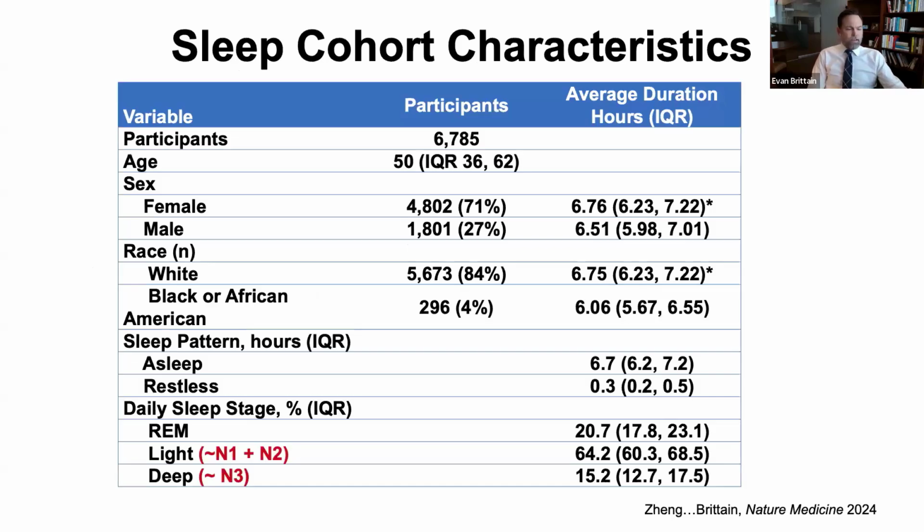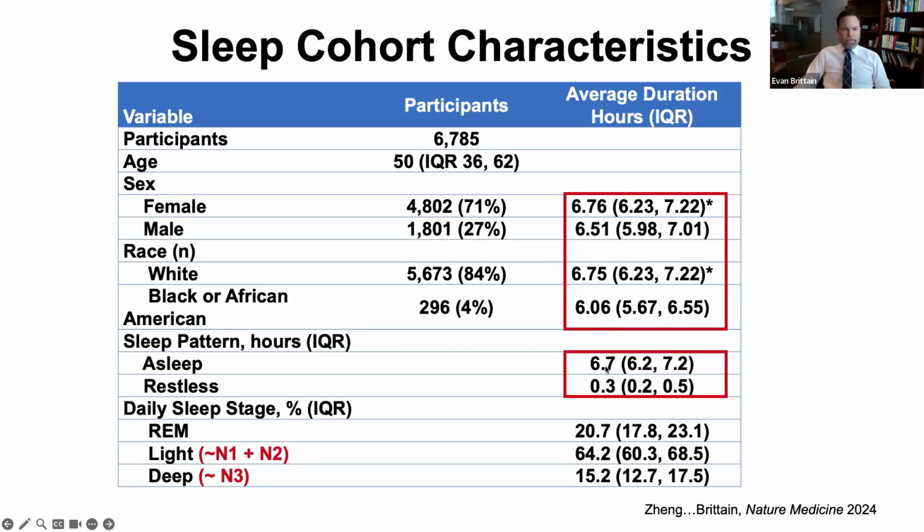So here I just want to highlight a few things about the cohort. Again, same issues with demographics, mostly white females who are college educated. On this column here, this is the average duration of sleep in hours. And you see that females sleep a little bit longer than males. White individuals sleep about 45 minutes longer than self-reported black individuals. The average sleep time is around 6 hours and 45 minutes, with 15 to 20 minutes of restless time during that.